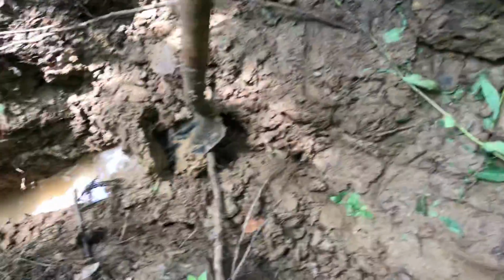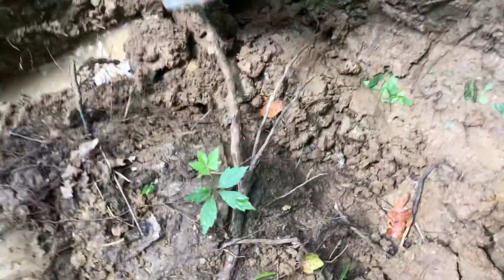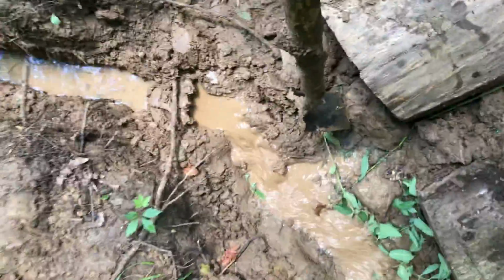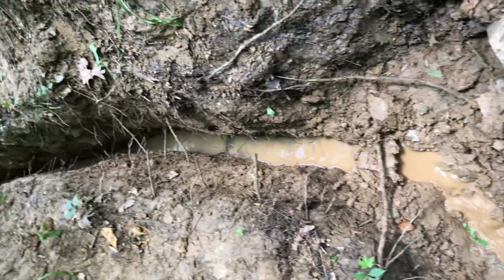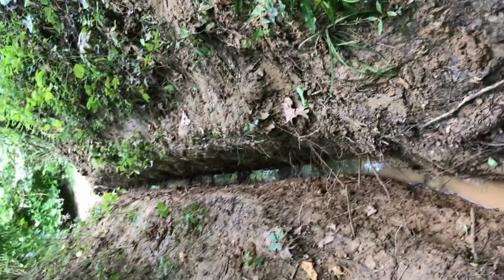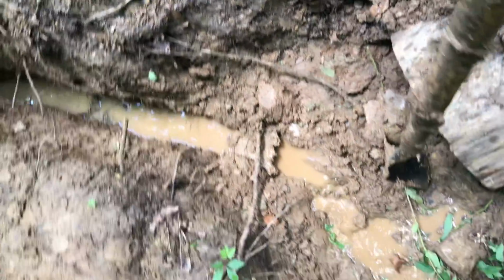You can see how much clay this is. This is some thick clay. It is not going to have any problem holding water once we get it drained, get it nice and cleaned out. We will not have any problem. And there she goes. That has been a lot of sweat, a few bug bites, a lot of mud.